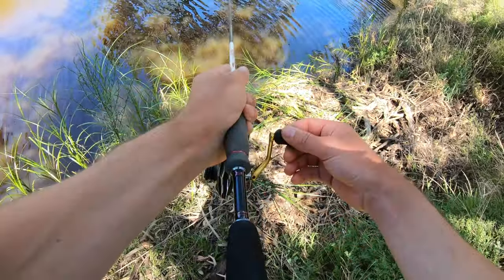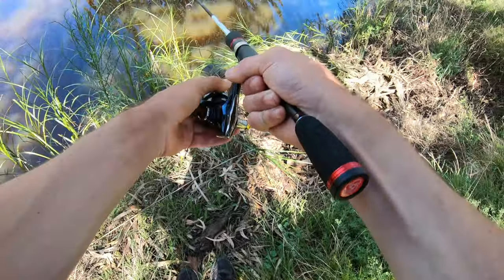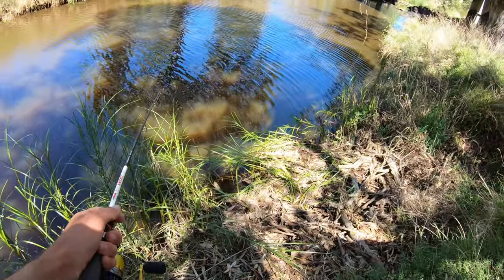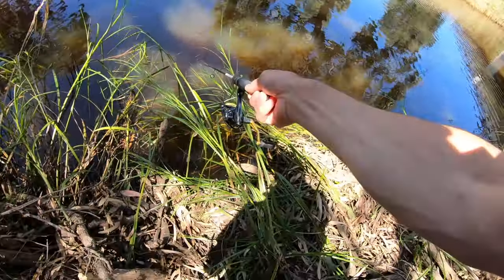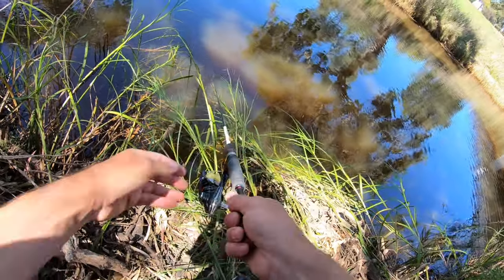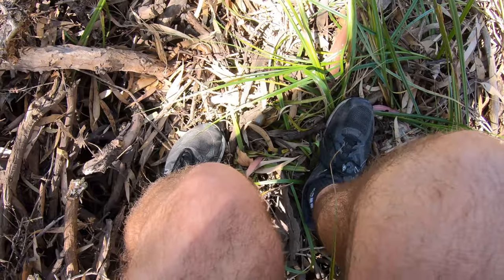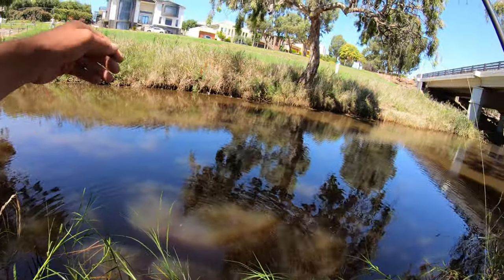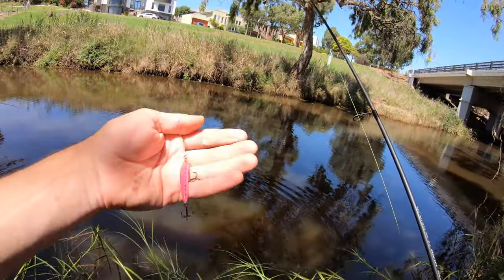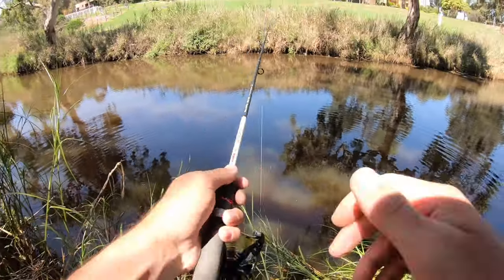Yep, snagged it. Damn it. See that? Just gonna put it right in there and try and get it out, without going through the bloody... Got it out, beautiful. Righty, got the lure back. We might switch to soft plastic again.